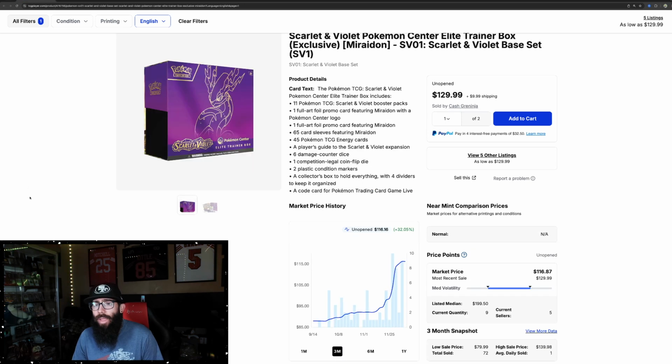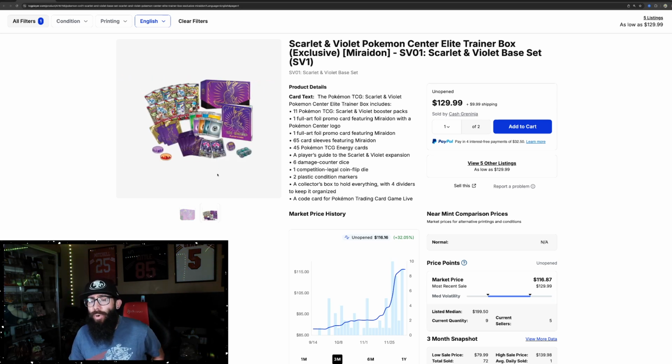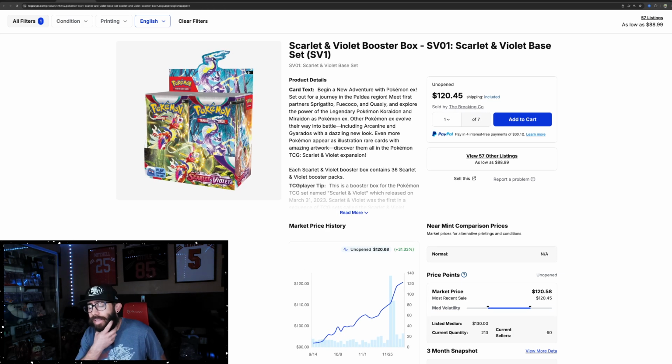So this is the first time that I think we've seen this. The Pokemon Center ETB being more expensive than the booster box. And that's wild. And if you're not familiar, it's because there's a stamped promo, a limited edition promo, if you will. And it's just a little surprising to me. I didn't think the tides would be turning this quickly on these. So, yeah, you can pick up a booster box for cheaper than a PC ETB of SV base.